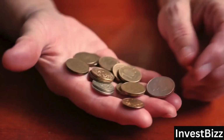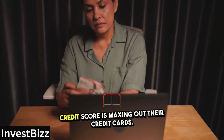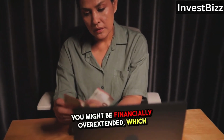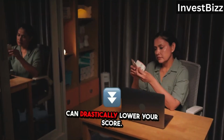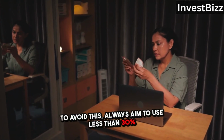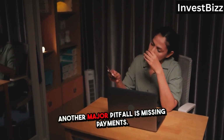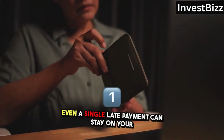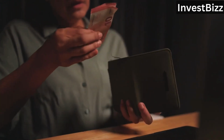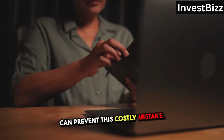One of the biggest mistakes people make with their credit score is maxing out their credit cards. High credit utilization signals lenders that you might be financially overextended, which can drastically lower your score. To avoid this, always aim to use less than 30% of your credit limit and pay down balances frequently. Another major pitfall is missing payments. Even a single late payment can stay on your report for years and significantly impact your score. Setting up automatic payments or reminders can prevent this costly mistake.